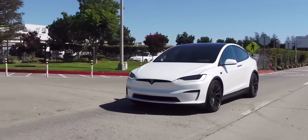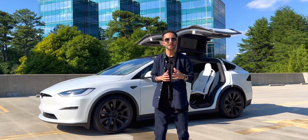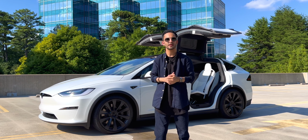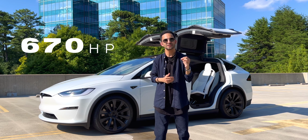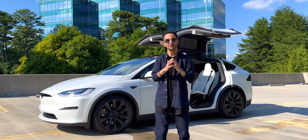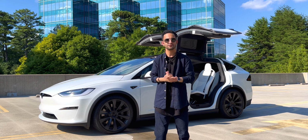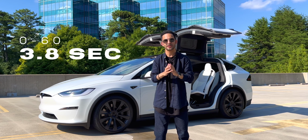Let me just start off by saying that driving this car is an absolute joy. Performance has become the calling card of the Tesla brand, and the mid-size Model X upholds that reputation. This long-range dual-motor Model X boasts 670 horsepower and accelerates quite quickly. Make sure to give your passengers fair warning before putting your foot down, especially if your car is on the insane mode. The 0 to 60 is 3.8 seconds.